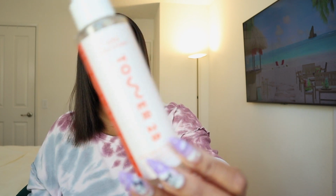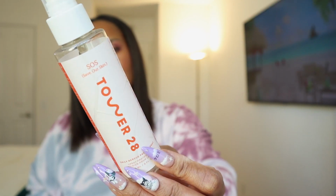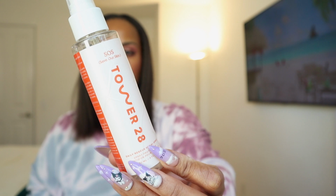My Tower 28 daily rescue spray, and I've said this many times, is one of my Holy Grail favorites. It really does help the skin when the skin is just acting out. I don't deal with redness, but when I had that really small pimple, to help with the scarring, I patted it on, I sprayed it on. If I have any itchiness or dry patches, I'm putting this on.